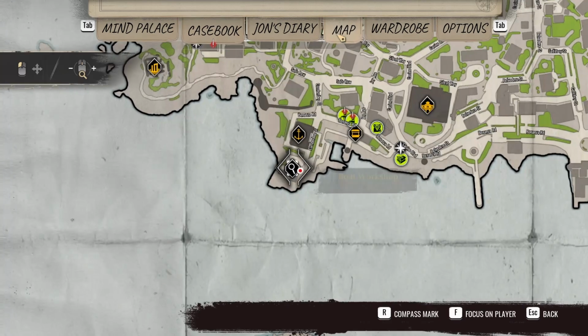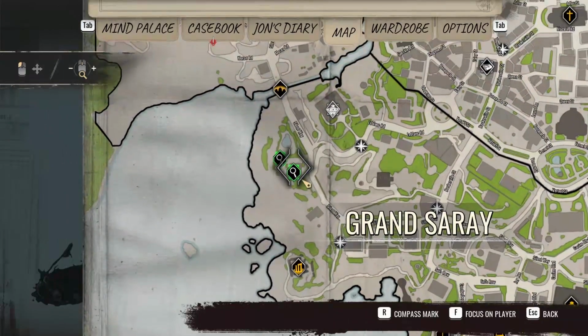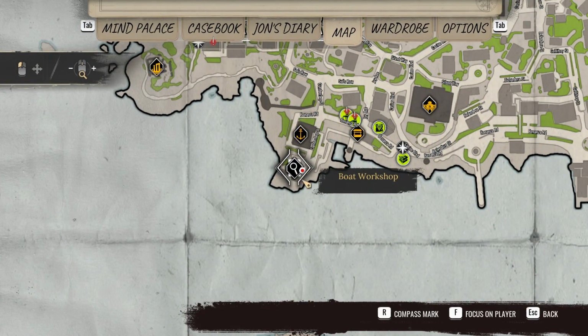I also spent a while trying to find what I'm missing at the boat workshop, because this isn't green like these ones. These ones are green because I collected everything. This one's not green, which means I'm still missing something, but I don't know what, and I can't find it.